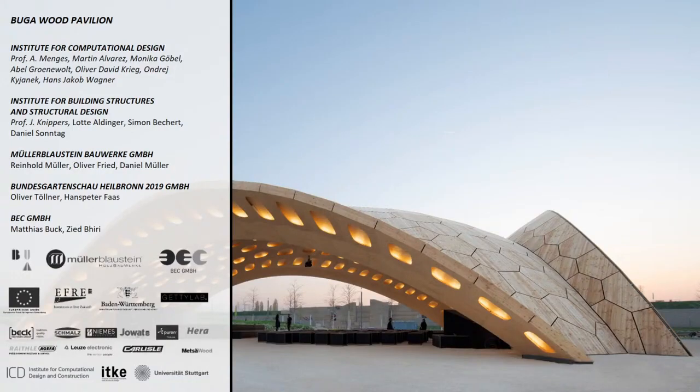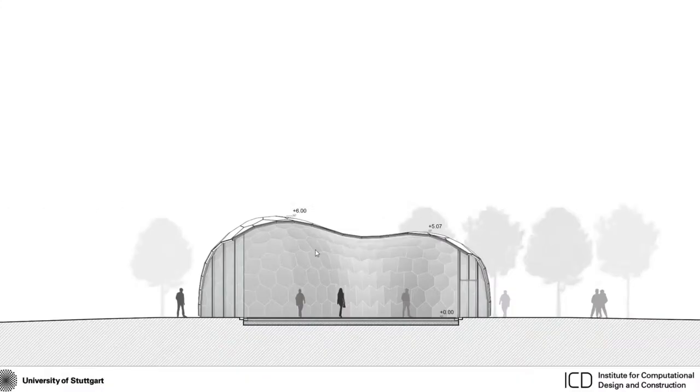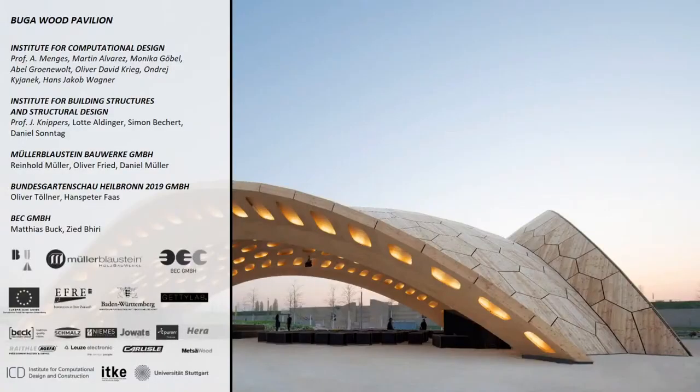Now, for going forward with the Buga Wood Pavilion, the question was, how can we advance this building system to reach even higher performance? We did this with a big team from the ICD and the ITKE at the University of Stuttgart, and most importantly, from the start of the project, we were collaborating with a construction company, Müller Blaustein Bauwerke in Blaustein. We were collaborating with the client, and we were collaborating with a robotics integration company called BEC, that is located close to Stuttgart in Reutlingen.